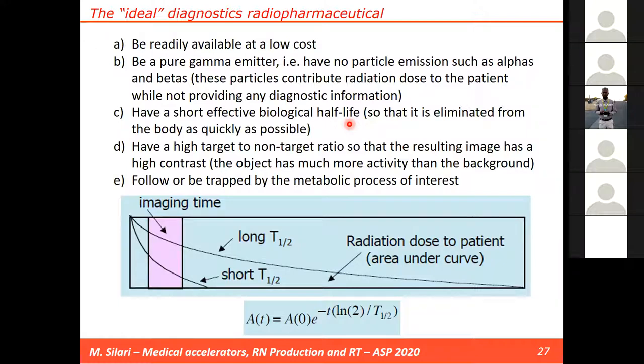So the effective biological half-life by which a radionuclide is eliminated by the body is actually shorter than the physical half-life of the radionuclide. So for a radionuclide you want to use in diagnostics, not in therapy, this effective biological half-life should be as short as possible. Because after the exam, you want to get rid of the radioactivity to stop giving dose to the patient.